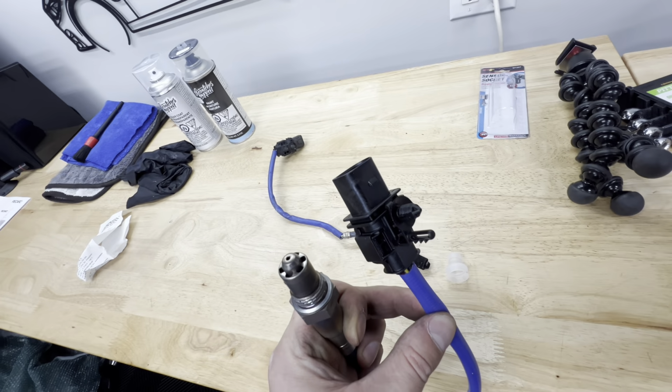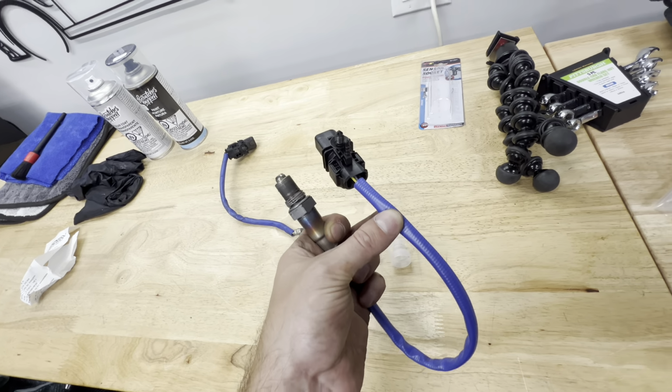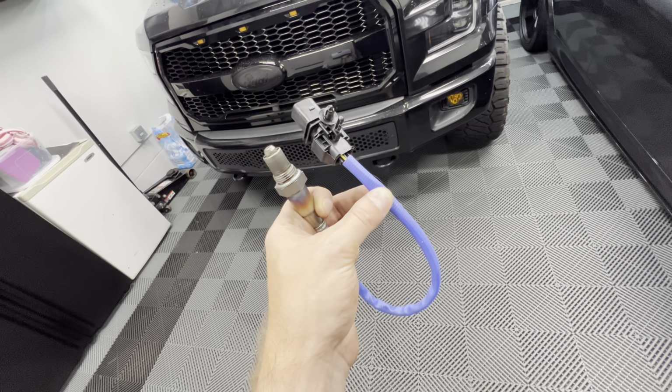And all we gotta do is just plug it back in, and we can go for a test drive and see if it fixes it. I really hope so, because this is kind of my last resort. Otherwise, I'm gonna be scratching my head. So let's get this back in the truck.